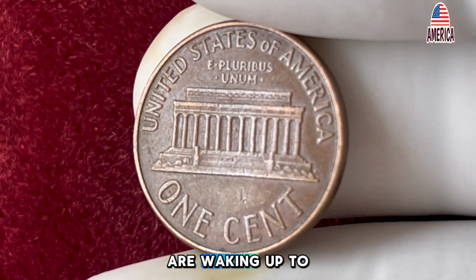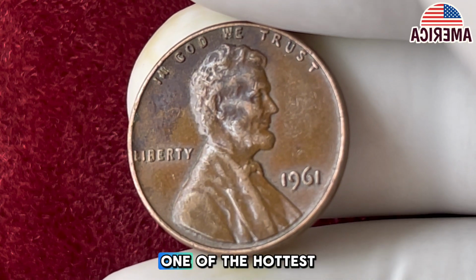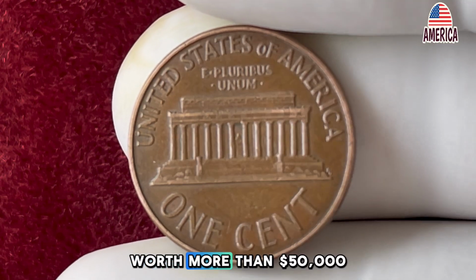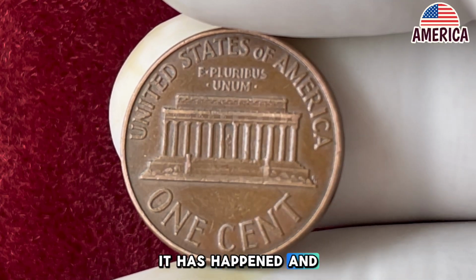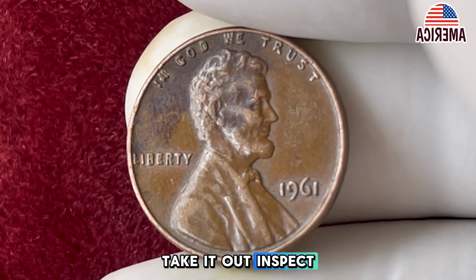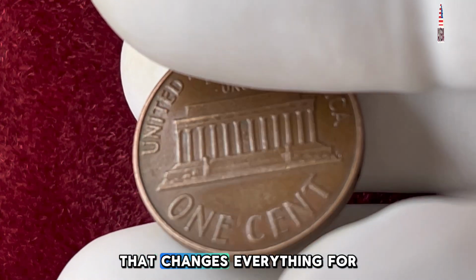Collectors and investors alike are waking up to the massive potential of vintage U.S. coins, especially proof Lincoln cents. The 1961 penny is one of the hottest targets right now, and demand is only going up. Imagine being the person who turns a 1-cent coin into a payday worth more than $50,000. It happens. It has happened. And it can happen again. So before you spend that penny, take a second look. Before you ignore that old coin set, take it out, inspect it, and if you think it's special, send it for grading. That tiny copper coin might just be the rare piece of American history that changes everything for you.